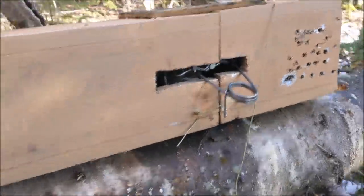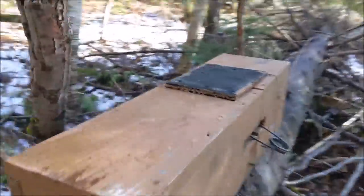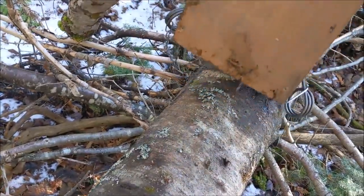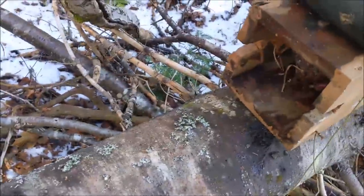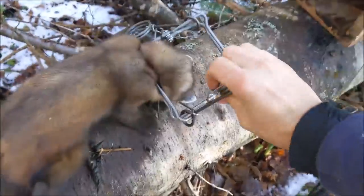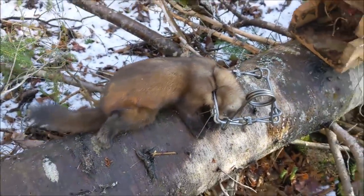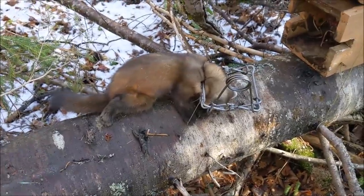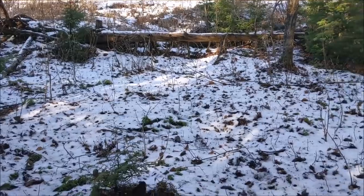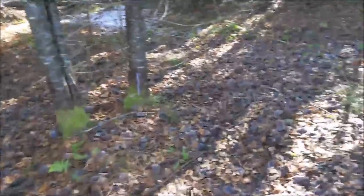Another marten. All right. Yes. That's awesome. Okay. Oh, nice one too. Yeah. Look how pretty. Beautiful, beautiful, beautiful. Great. That's great. Number 9 for the day. I see some tracks coming off the road there. It looks like fisher or marten. I couldn't quite tell. They're kind of big.